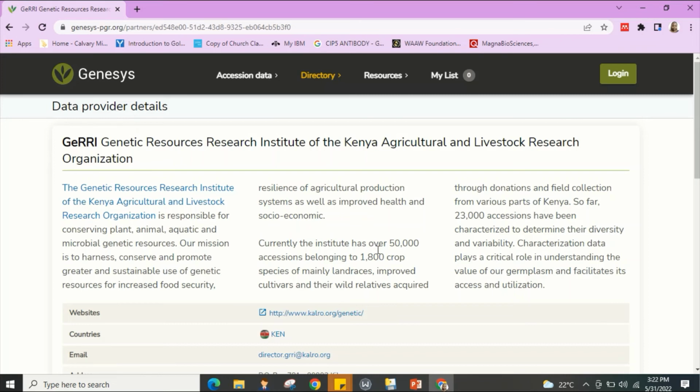So currently, this institute has over 50,000 accessions belonging to about 1,800 crop species of mainly land races, improved cultivars, okay, that is sold to farmers for cultivation, and of course their wild relatives, acquired some of them through donations and also field collection from various parts of Kenya.